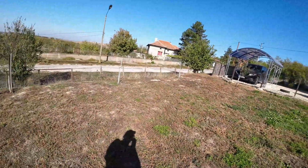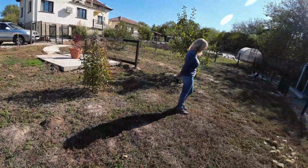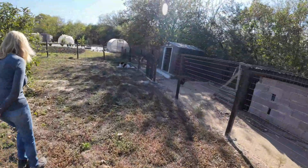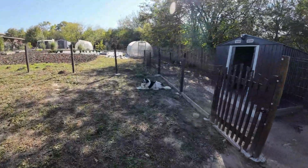This is, well, just a piece of ground. We put some trees and stuff in it. Now, Sue's an avid gardener. You right, girl?